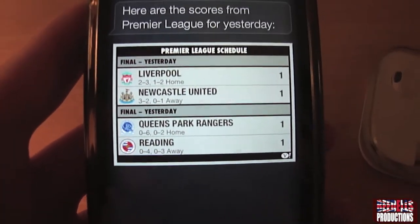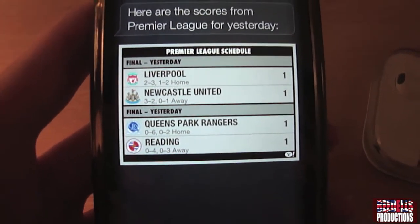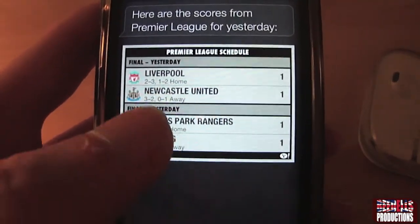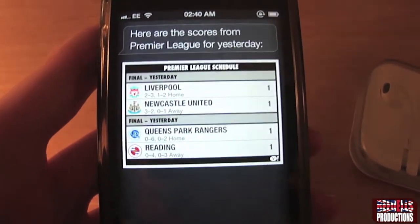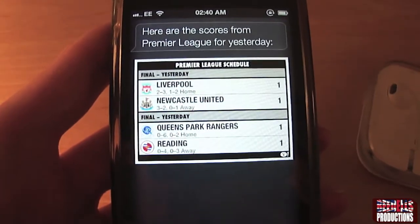And as you can clearly see there, it shows the latest scores and results from the latest football, which is really awesome. And this is one of the newest features that's been included in Siri in iOS 6. Prior to that, you weren't able to do things like this.